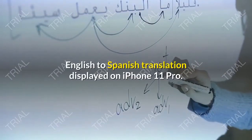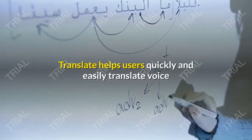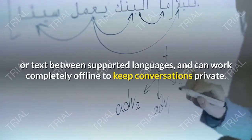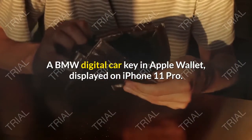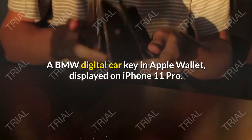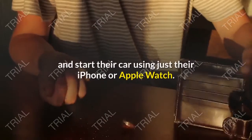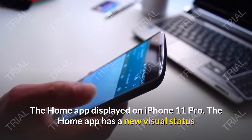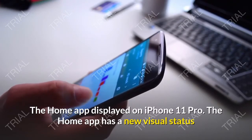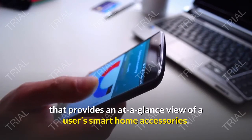English to Spanish translation displayed on iPhone 11 Pro. Translate helps users quickly and easily translate voice or text between supported languages, and can work completely offline to keep conversations private. A BMW digital car key in Apple Wallet, displayed on iPhone 11 Pro. Digital car keys give users a way to securely unlock and start their car using just their iPhone or Apple Watch. The Home app displayed on iPhone 11 Pro. The Home app has a new visual status that provides an at-a-glance view of a user's smart home accessories.